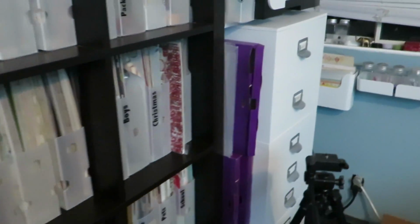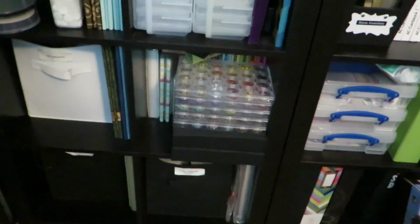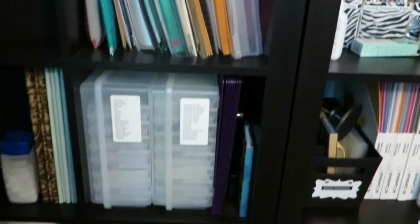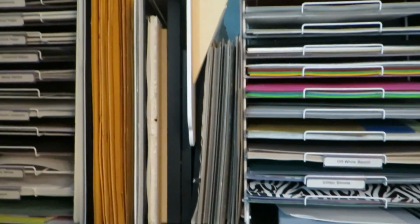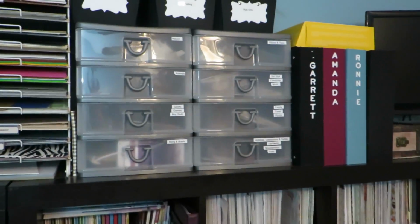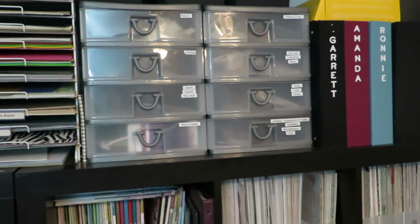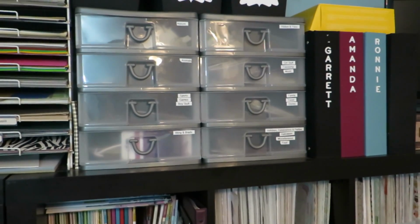Plus, over here I have a whole bunch more of these cropper hopper bins for paper and stuff, so I'm going to put those together. They'll be in here, and there's a whole lot of things in behind here that is office supply kind of stuff that doesn't need to stay here. It can go downstairs in another room. Up here is another disaster. All kinds of stuff. These bins contain embellishments, and I end up not using them because I don't see them. Those are what are going to end up on the pegboards.